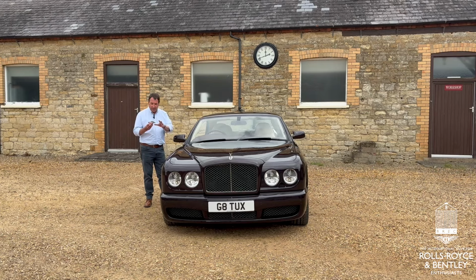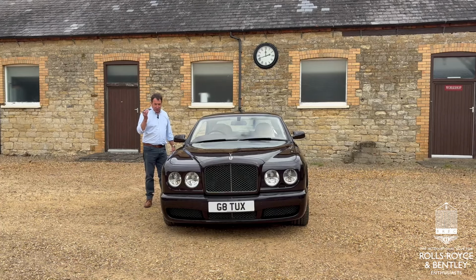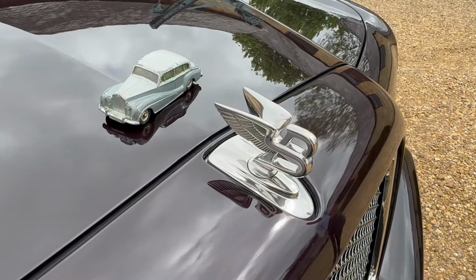So over the years, when I was able to buy cars, they were all special. But the aim in the end was to have a Rolls-Royce or Bentley. It's the second Bentley that I've had. So that car is one of my favourite memories with it.